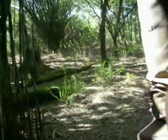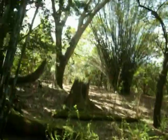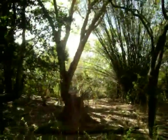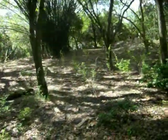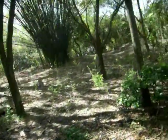Alright, roger that. Listen, now folks, if you look on the left, you may be able to spot some greater kudu back behind that tree. Hard to see it. It's a tame animal with white stripes. You can just see its ears back there on the left. There's a couple of them, actually. Really hard to see through those leaves. And of course, those are okapi on the right.